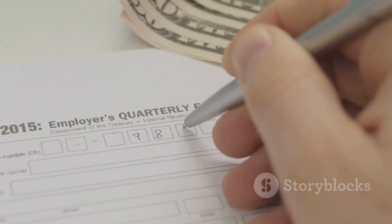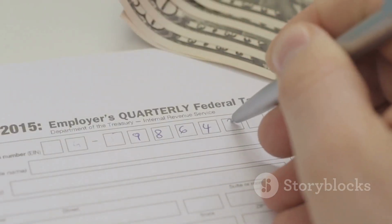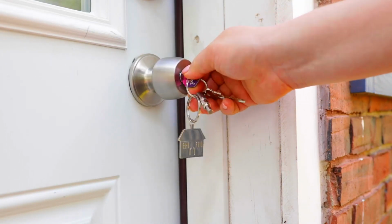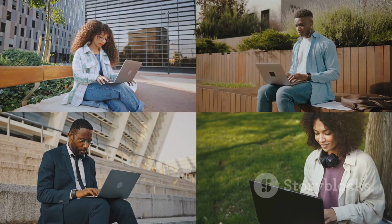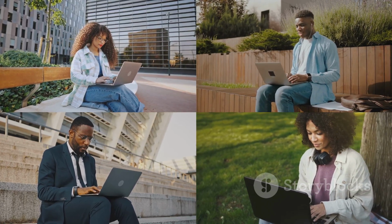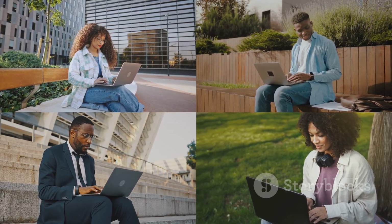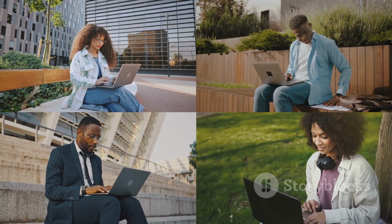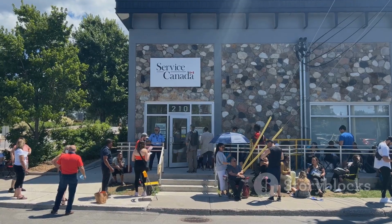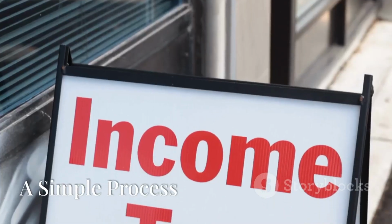It's a confidential identifier used by the government to track your earnings and taxes. Without a SIN, you won't be able to legally work in Canada or access the benefits and services you're entitled to. Your SIN is more than just a number. It's a key that unlocks your financial life in Canada. It allows you to participate fully in the workforce, contribute to the Canadian economy, and access the support and services that are available to you. In the next section, we'll guide you through the simple process of obtaining your SIN.